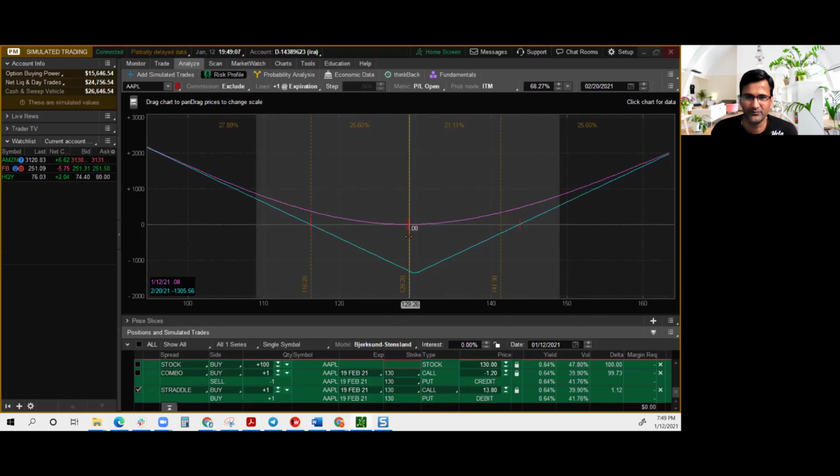At expiration, if it moves tomorrow, it moves 13.80, or if tomorrow it moves, say, even to $10, oh, you're making some money. You'll make $250. But if tomorrow it moves $5, you're not going to make any money.